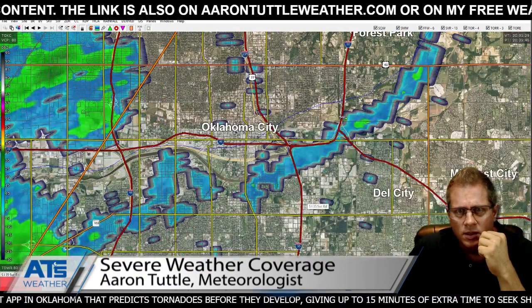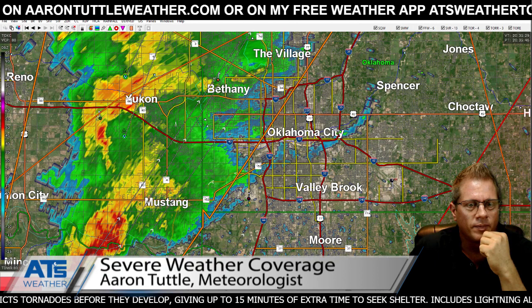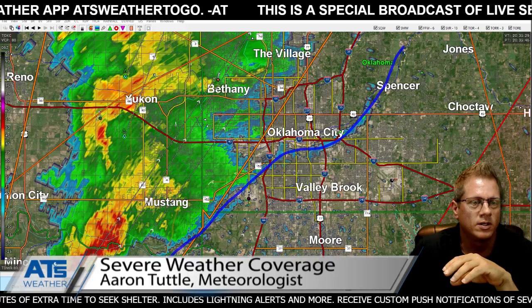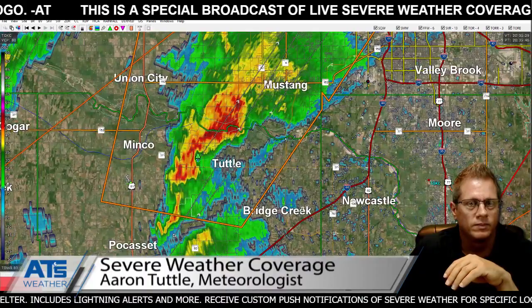Alright, this is it right here. So the cold front boundary that we talked about is basically doing this little guy here. It's snaking through the central part of the metro, the I-40 corridor, then goes back up towards Spencer, and then comes on down south of there toward Tuttle, north of Bridge Creek. So this is the boundary we're talking about that you had to be careful of.